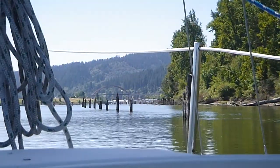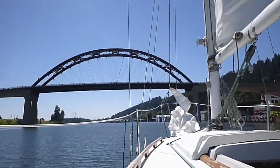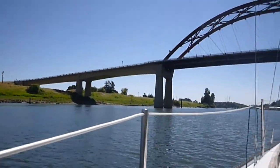With the Sauvie Island Bridge in sight, we knew we were getting close to head of channel and about to pass our old moorage. This new Sauvie Island Bridge was opened in 2008 and will be 10 years old this June. How time flies.